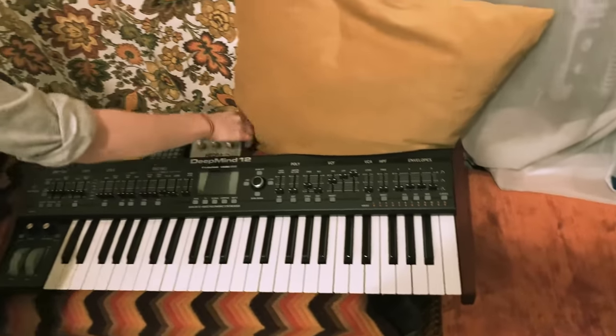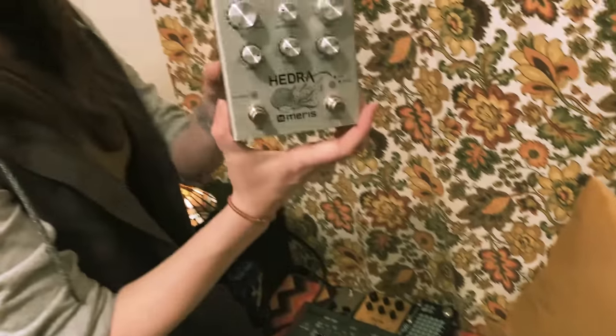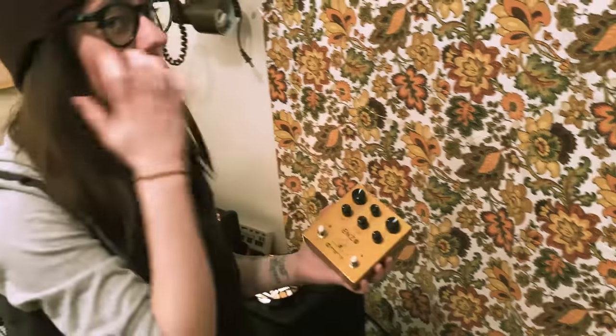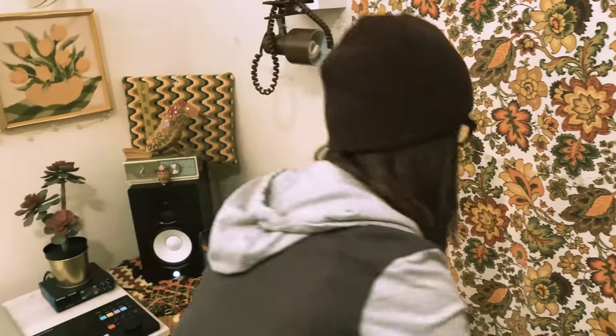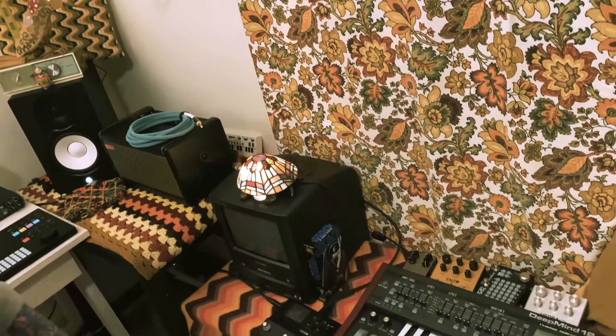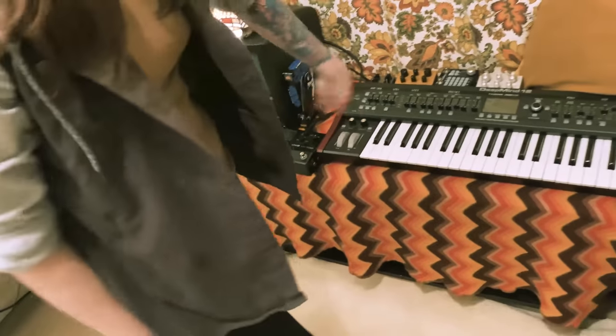I have four of my favorite pedals here. We have the Meris Hedra. We have the Empress Effects Zoia. This thing is a whole bunch of stuff. We have the Meris Enzo. And then I have the Darkglass Hyperluminal Compressor. Yes. I have various other gear hidden down here, but I won't get into it now.